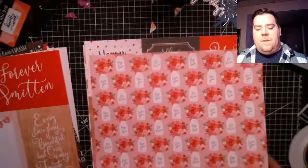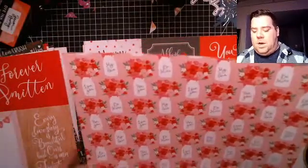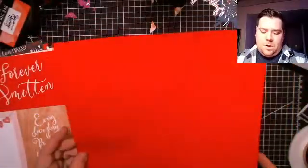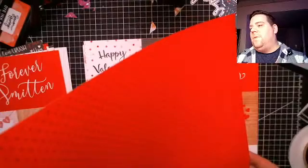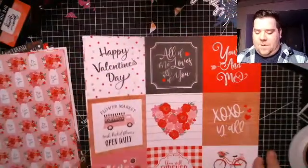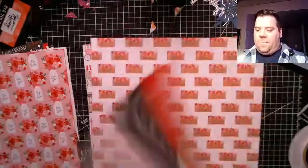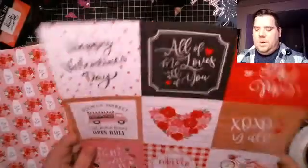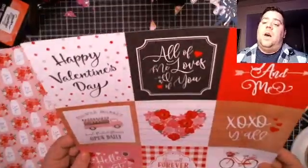Oh, and this says Be Mine, for you, love you, all over, and it's a little mason jar with flowers coming out of it. And then a red, and you're not going to see if there's polka dots, because remember, the camera doesn't like red for some reason. Oh, and then it looks like these are the 4x4 journaling cards. Yep. Did I show the back of that? Yeah, I did. This says, Happy Valentine's Day.